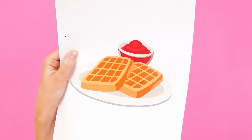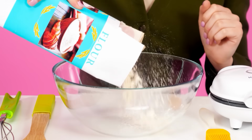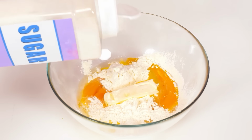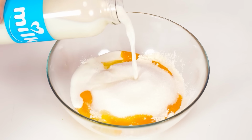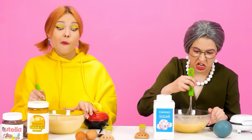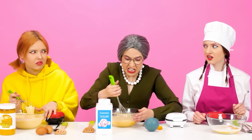Next dish is going to be waffles. Oh, great choice. Okay. What? Oh, I see. Hey. I don't know how to make them. Well, okay. To make the dough for waffles, you need to take flour, eggs, and butter. Now, I'll add some sugar and, of course, milk. Great. Where is my whisk? Oh, here it is. Now Grandma will show you the masterclass. I'm getting in the way so fast that you don't have a chance to get ahead of me.